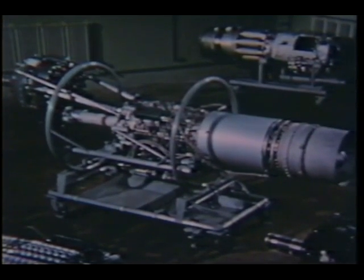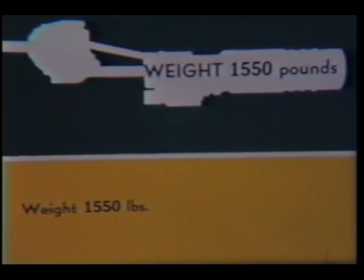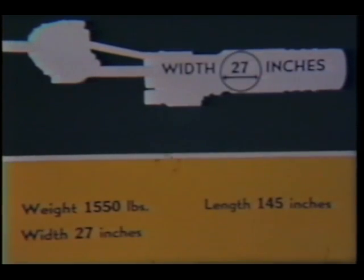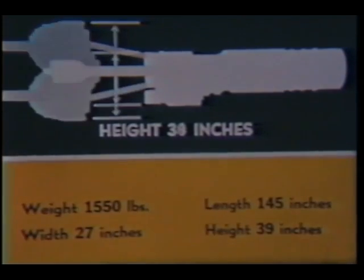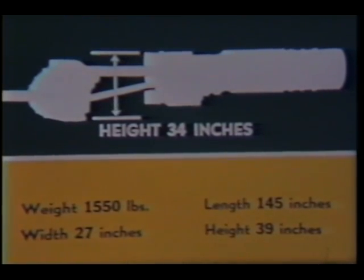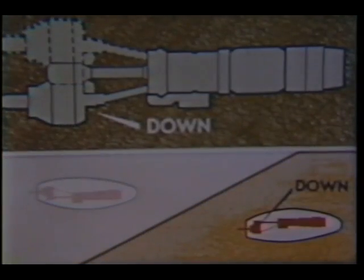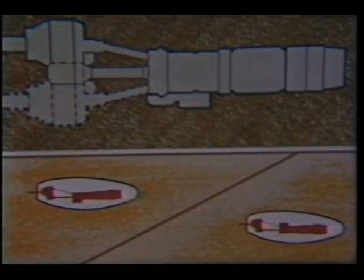Weight is 1,550 pounds maximum. Total length is 145 inches. Width, 27 inches. Height, 39 inches, or 34 inches with the gearbox offset down. This choice of gearbox position, up or down, gives further flexibility to the designer in location of the power plants and centerline of propeller thrust. As a further option for the designer, accessories may be top or bottom mounted on the power section.